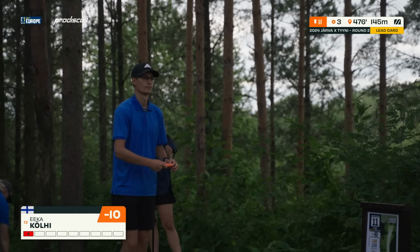Eeku as well here, getting a soft touch of anhyzer with a stable disc. Again, very nice height to ensure he finishes left in time. Another great shot. It's going to be just under 100 meters for all of those players, maybe 90 left from there.